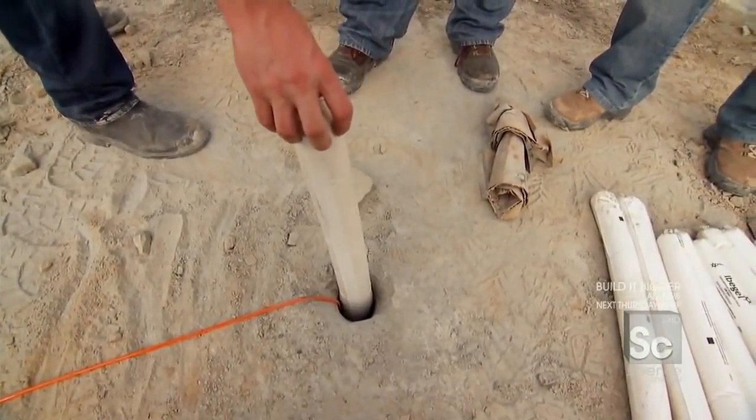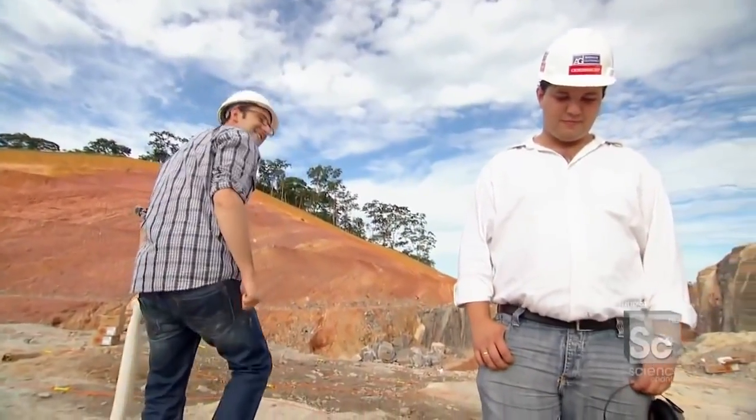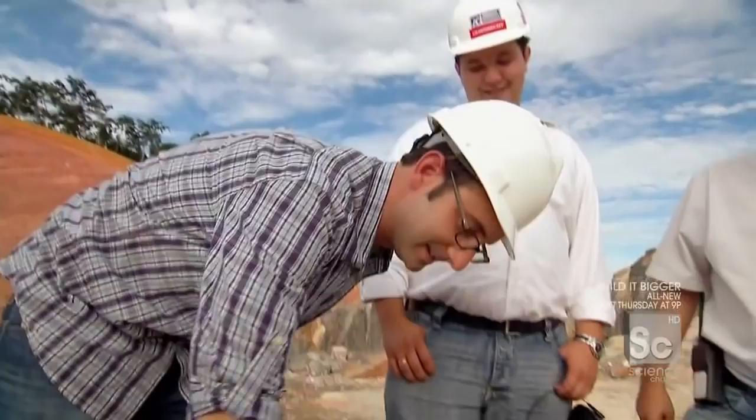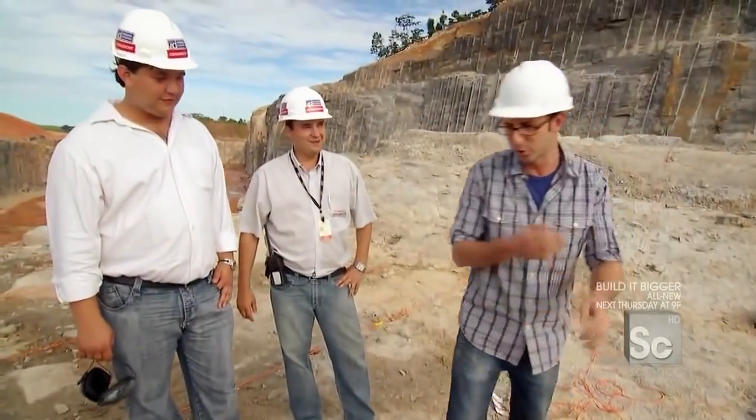You want us one at a time, yeah. It's okay to drop them 30 feet, there's no risk? No problem. Not at all. Oh, the noise is so bad. The noise, you can hear, it's like bomb-on-bomb action. Each hole is filled with 50 pounds of explosives. And we're in. We're good.